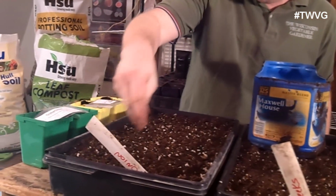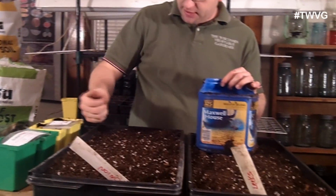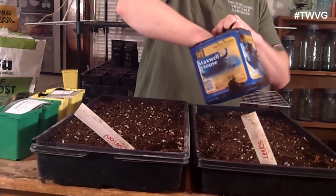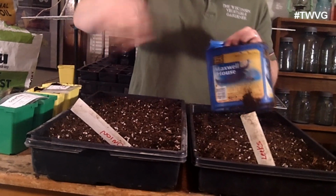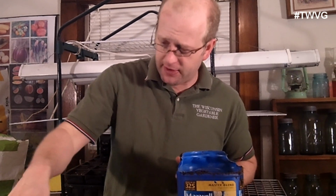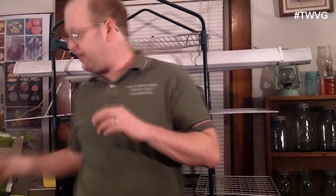We want to make sure we cover these seeds very well, because the seeds are not going to germinate unless they are under soil. Some seeds will. Onions are not one of those. Now, onion seeds are viable for one, at very, very most two years. So if you have a lot of onion seeds, you want to use them up, or just get new seeds, because the viability percentage of them germinating decreases extremely each year.